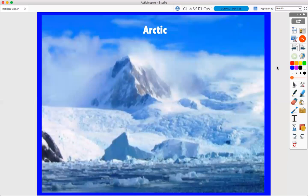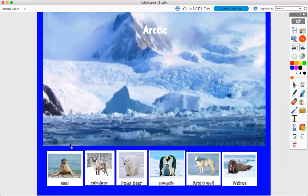Next, the Arctic. The Arctic is very, very cold. Look at all that snow and ice. The animals that live there are a seal. You could see a seal in the Arctic. Reindeer live in the Arctic. Polar bears live in the Arctic. And penguins are right at home in the Arctic. An Arctic wolf, you might see there, and a walrus comes from the Arctic. The Arctic is their home or their habitat.